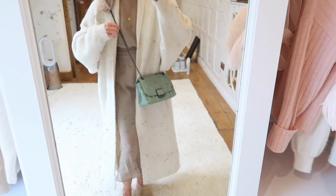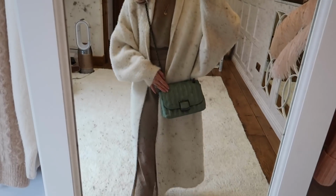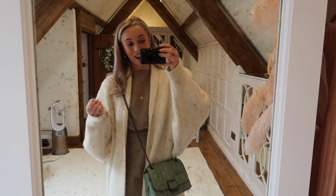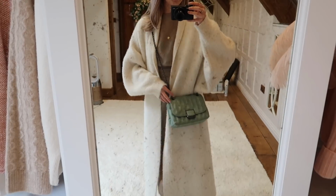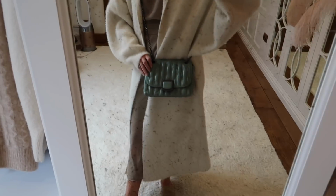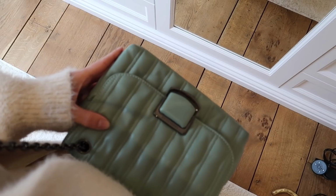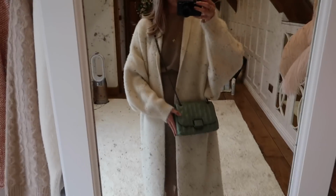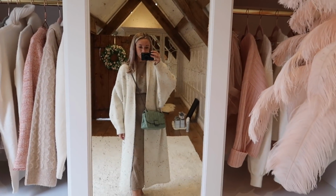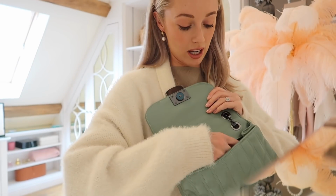I feel very comfortable. And then I feel like by wearing the bag crossbody, not only does it mean that I can be hands-free, but I feel like it just ties the outfit in together. And I love this color combination. I love the jade sage green of the bag next to the off-white of the cardigan. I think that is a gorgeous, very fresh spring color combination. And then, as I said, size-wise, it fits everything that I need.